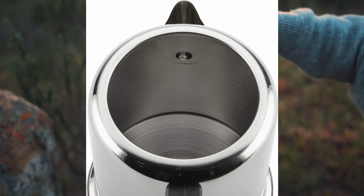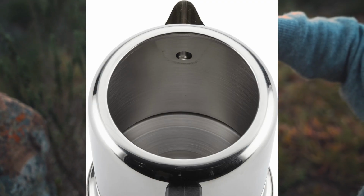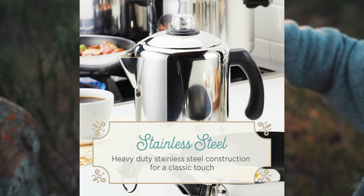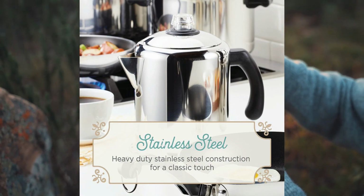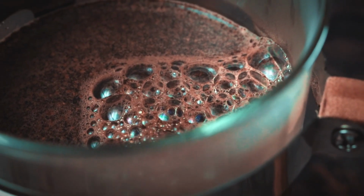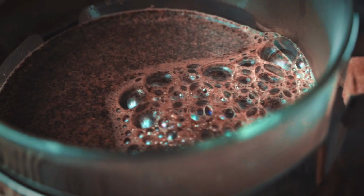While the cons include: the percolator method of brewing can produce coffee that is less full-bodied and flavorful compared to other methods. The brewing process is relatively slow, requiring more time to prepare your coffee. A heat source such as a camp stove is required for operation.